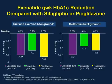When there was a metformin background, actually exenatide did better than sitagliptin and than pioglitazone. In this case, it maintained the lowering of the A1C at 1.5. Here, the lowering by a DPP-4 went down from 1.2 to 0.9, and the lowering with pioglitazone from 1.63 to 1.2. Again, you can see all these agents are really good in lowering glycemia, and it depends on your patient's individual needs which agent needs to be used. At the end of the day, we need to learn how to use all these agents in combination.